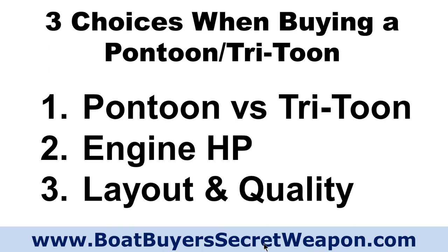So that's the first decision. Once you decide, do I want the pontoon, which is going to allow me to get some people on the boat, put a 90, a 115, maybe a 150 on it, and get out and be happy with the performance of that setup? Or do I want to go faster and do more water sports and lean towards the tri-toon?